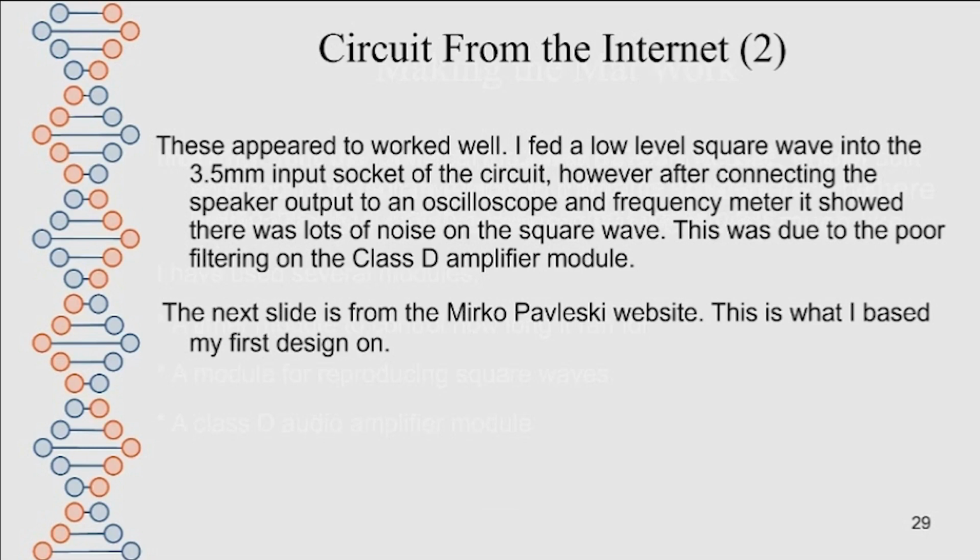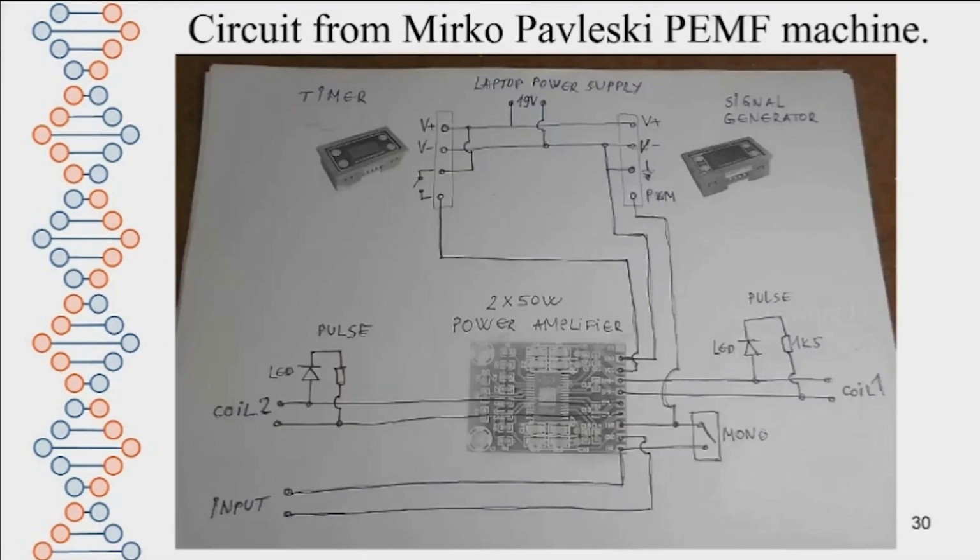However, after connecting the speaker output to the oscilloscope and the frequency meter, it showed there was lots of noise on the square wave. This was due to poor filtering of the Class D amplifier module, which I think some will probably realise from that. The next slide is from Mirko Pawlewski's website. This is what I based my first design on.